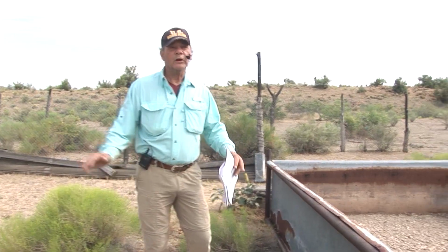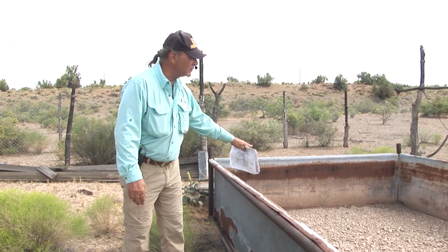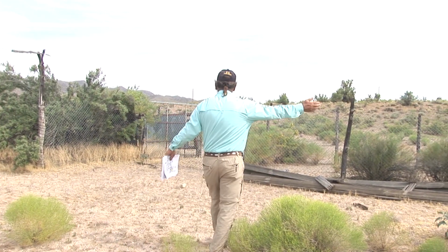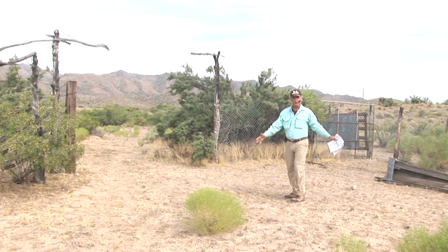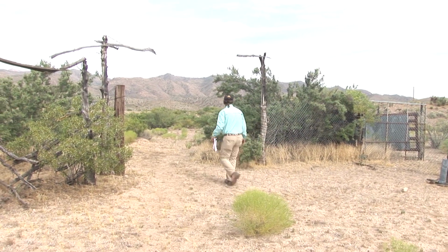All right, we're in your corral, chain link fence. You have a stock tank for water. Looks like it's in pretty good shape. You have a gate there. You had a corral entrance there. And then you had the chute over there, a feeding trough. You put a little gate up here, or just pull your camper in here till you build your mansion. Let's go on down the road.